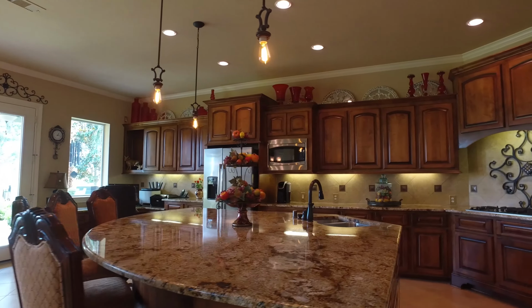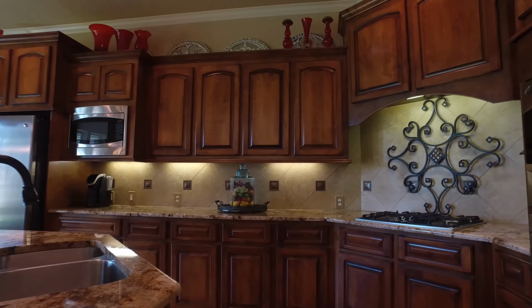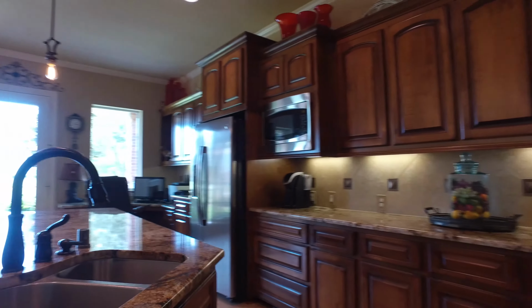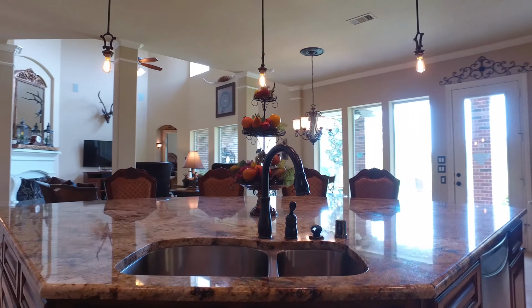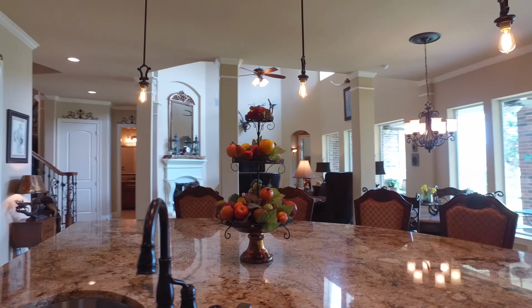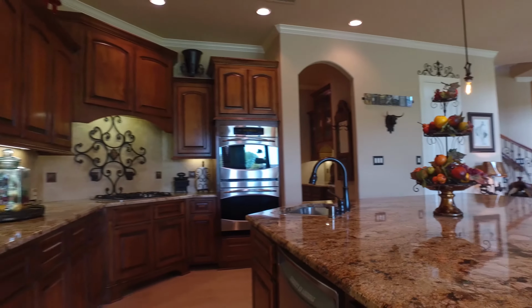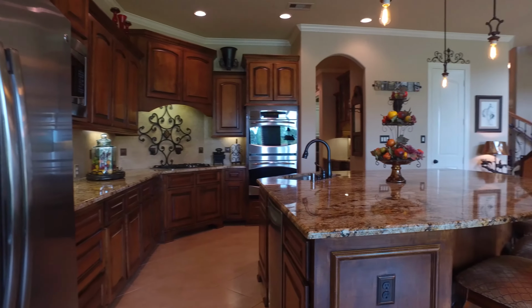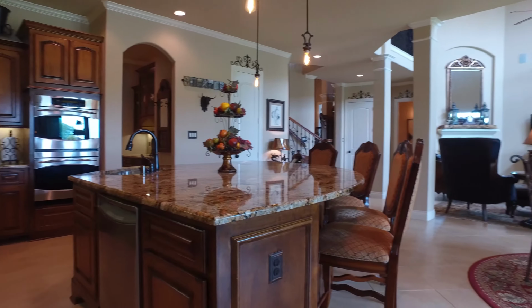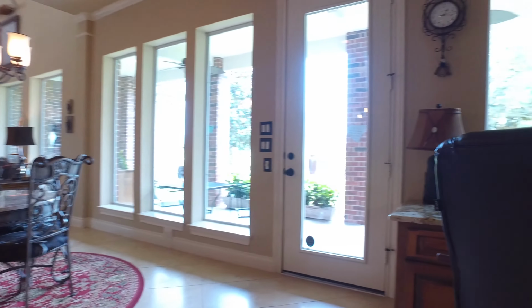This open concept floor plan brings you right into this gourmet kitchen with a large eat-in island. There's also a breakfast nook, a butler's pantry with a desk, and lots of room. Upgraded appliances and light fixtures, gorgeous cabinets, lots of counter space and under cabinet lighting, state-of-the-art stainless steel appliances and recessed lighting.